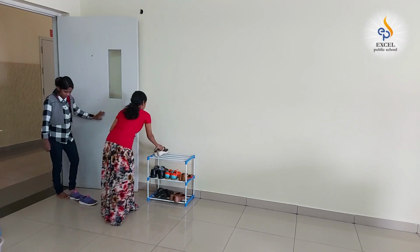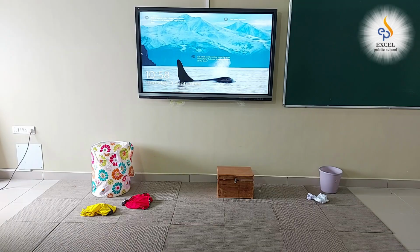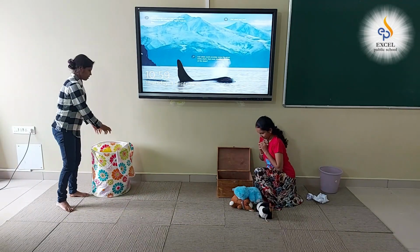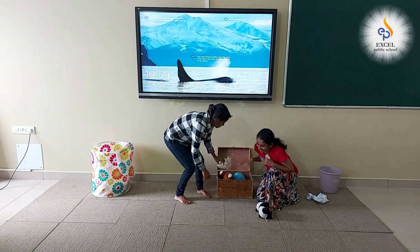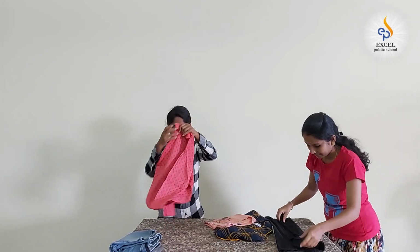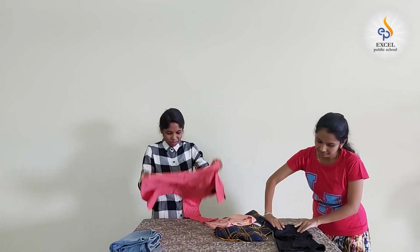Place the shoes in the shoe stand. Drop the dirty clothes inside the laundry basket. Clean up the toys after playing. Fold the clothes and place them inside the cupboard.